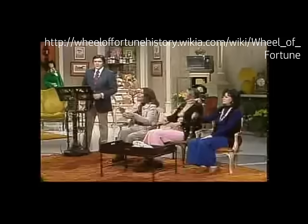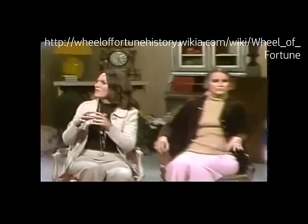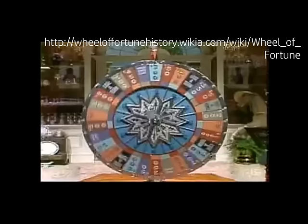Buy a vowel or stop the wheel. No, stop the wheel. Gonna stop the wheel. Got nothing on the board yet. Gotta come up with one pretty soon, or you'll lose a turn. $250. R. An R. There's gotta be an R. Yes, there is an R. There's $250 for you. Okay, still your turn.